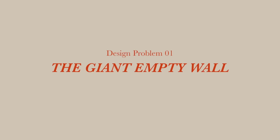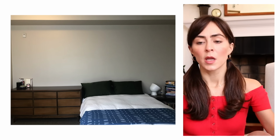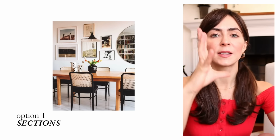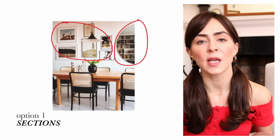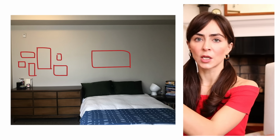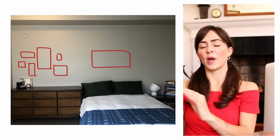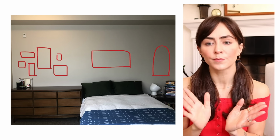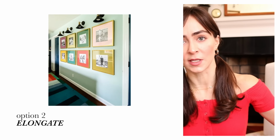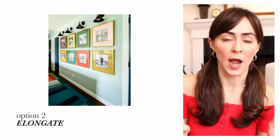I would approach a really long wall in one of two ways. Either you want to find some way to break it up into sections, and that could mean the dresser area is a section, and then having a singular mirror, a singular art piece above the bed, and kind of doing sections like that. Or don't break it up into sections and really play up that horizontal length, which is the route I want to go here.